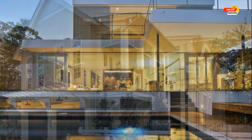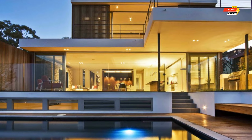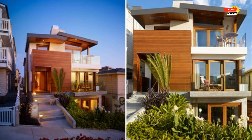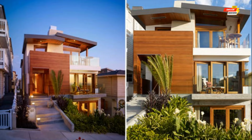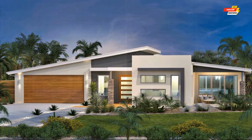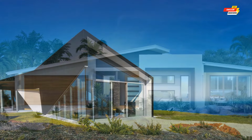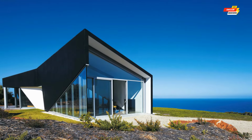6. Coastal-inspired artwork. Decorate your walls with artwork that reflects the coastal theme. Seascapes, sailboats, marine life, and nautical-inspired prints can all add a touch of the beach to your home. Choose pieces that resonate with you personally and complement your overall design style.